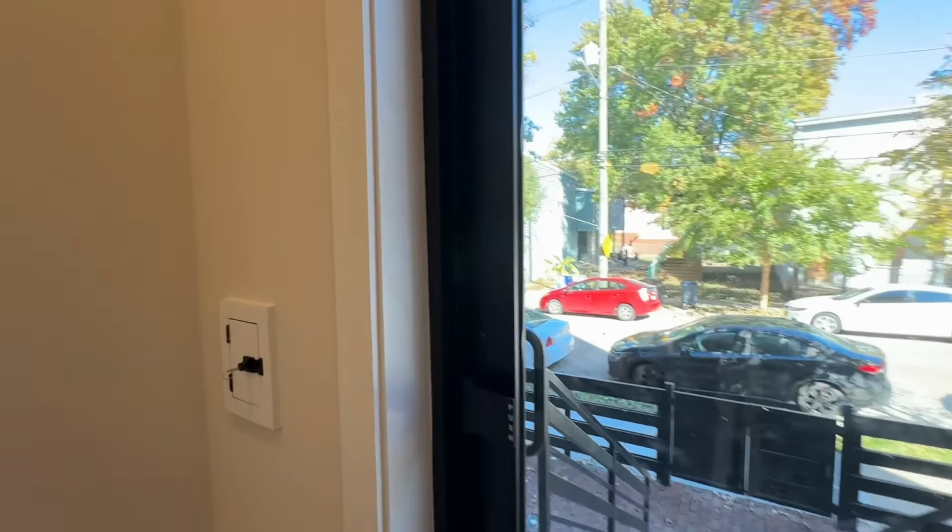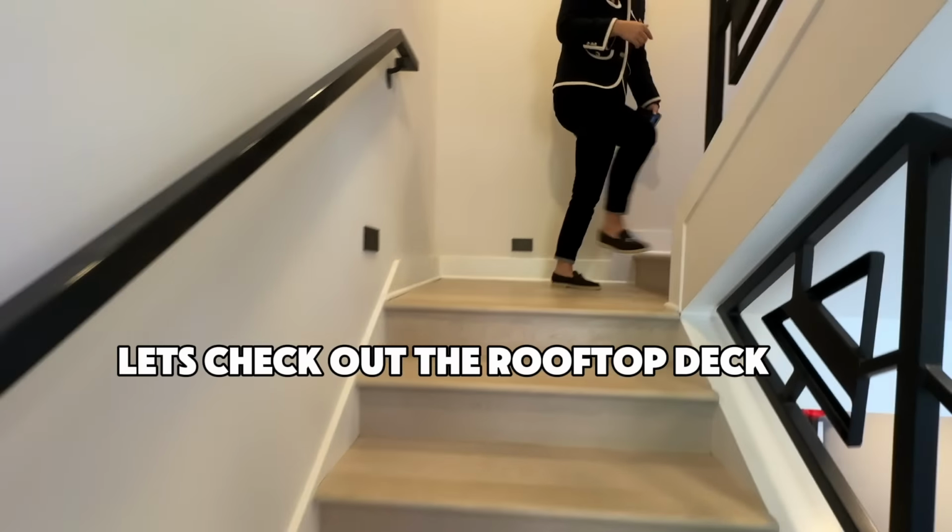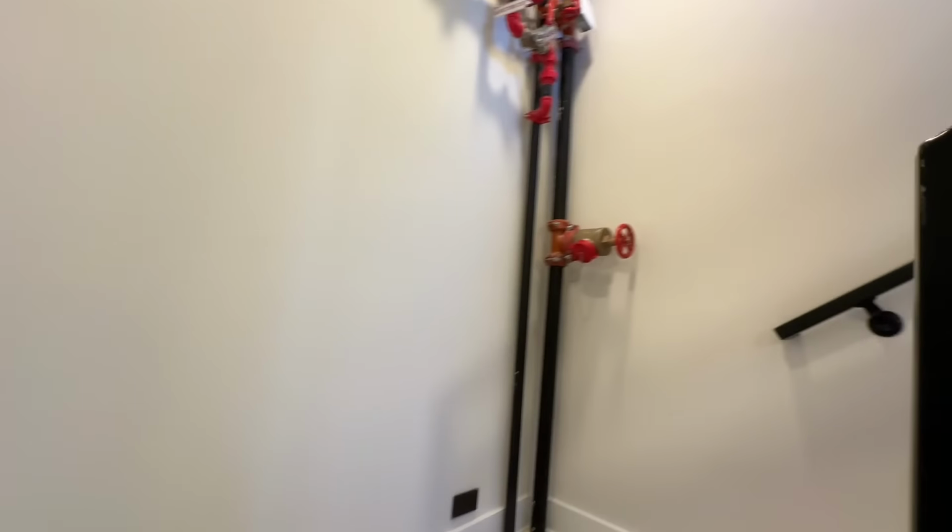You do want to check out the roof battery. Do you want to leave that for last? No, not yet. Let's check that out, because we're already here, so we'll go back.